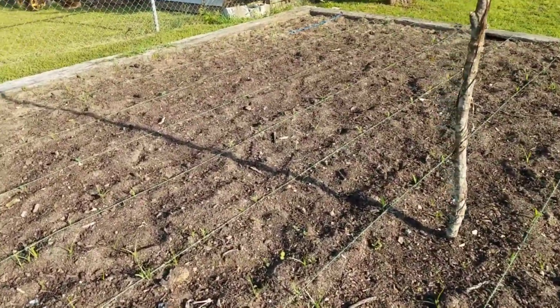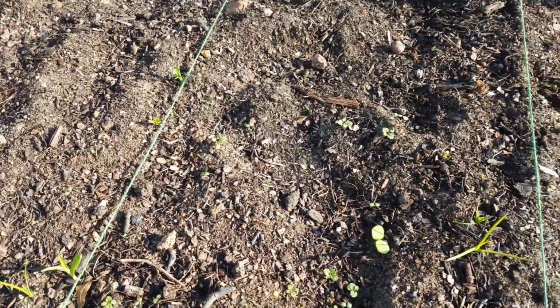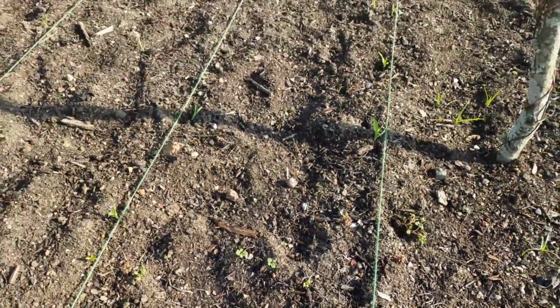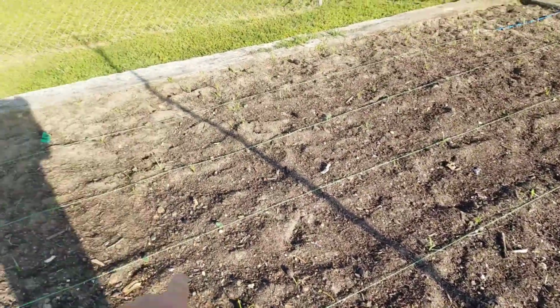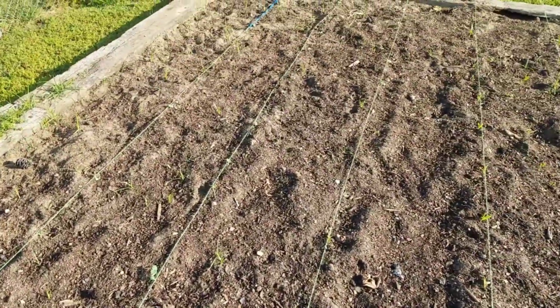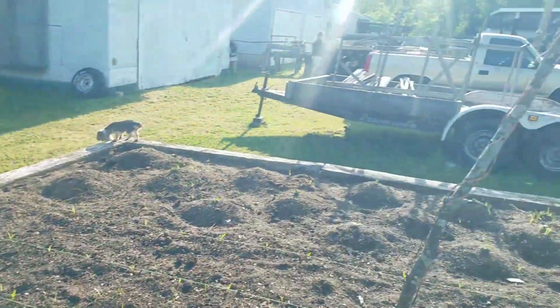I don't know. I think yeah, they're over there. I don't know what that is. Is that no, it's not okra, because that's okra right there. That's all my okra. Okra is coming up really well. No, over here by the strawberry patch, love.